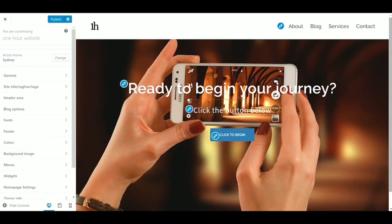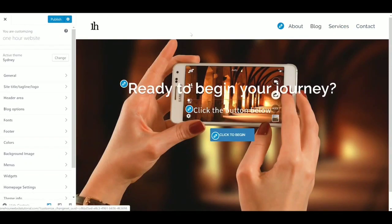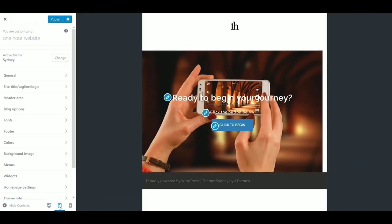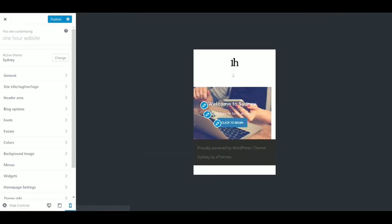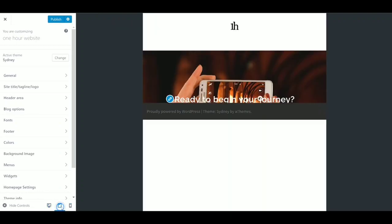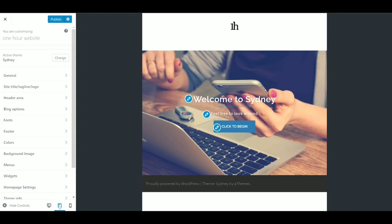Okay, so another very important thing to do is we've fixed up our menu so that it's actually displaying now over this white background we've put there. But if you click these little icons down here, they show you what it looks like on a tablet and what it looks like on a mobile. Now you'll notice that we can't see our menu items. That's because they're still set to the white color.